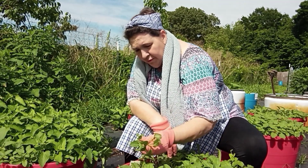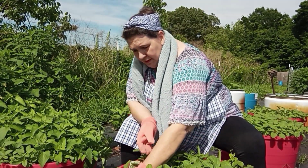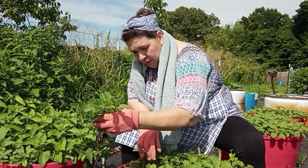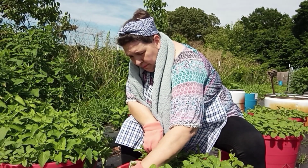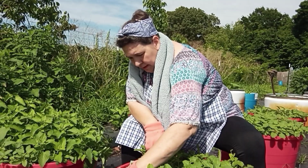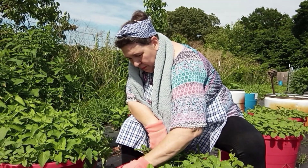I'm also thankful for weeds. These are raised beds, and because we're using a natural source for our soil, we're going to get weeds. And this is composted cow and horse manure. There may be some chicken manure in here. It came off a farm.